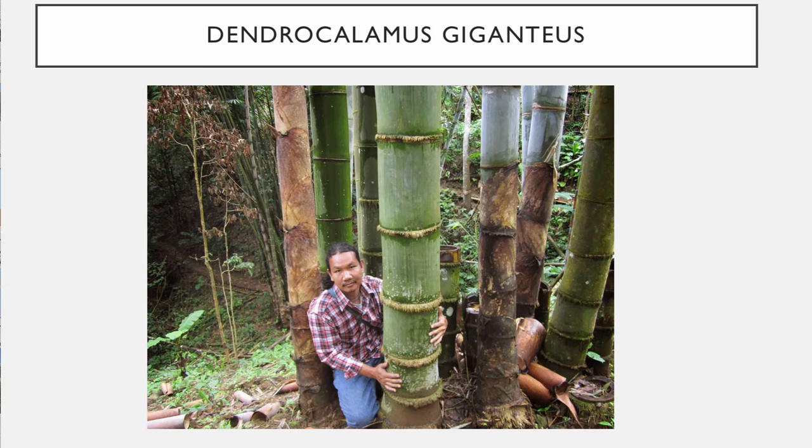Also, for a single-family residence, you can get a significant amount more bamboo out of an acre to build a home than you could get lumber.